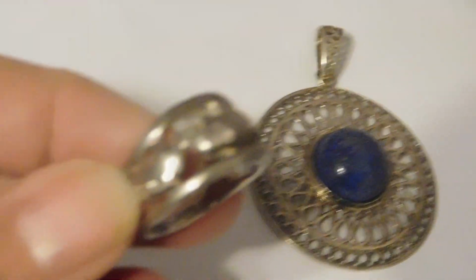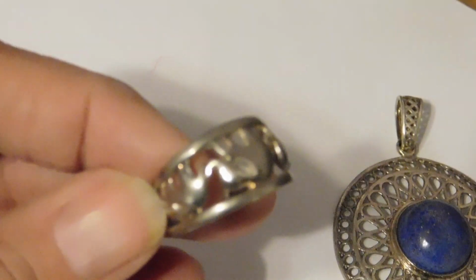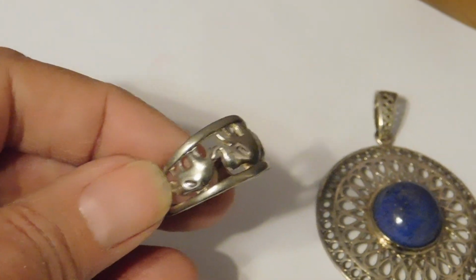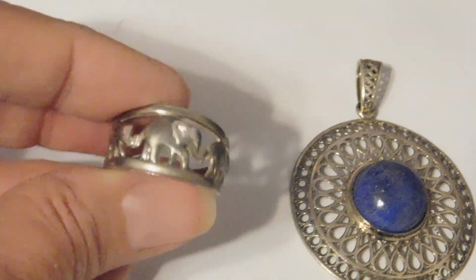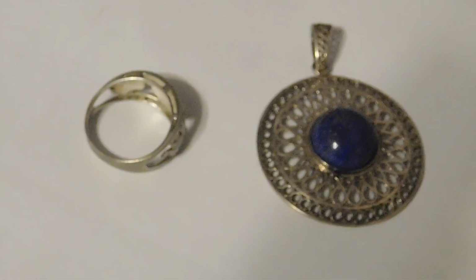And then this is a little elephant ring. Cute. It's got 3 little elephants on it. And that sold for $24.